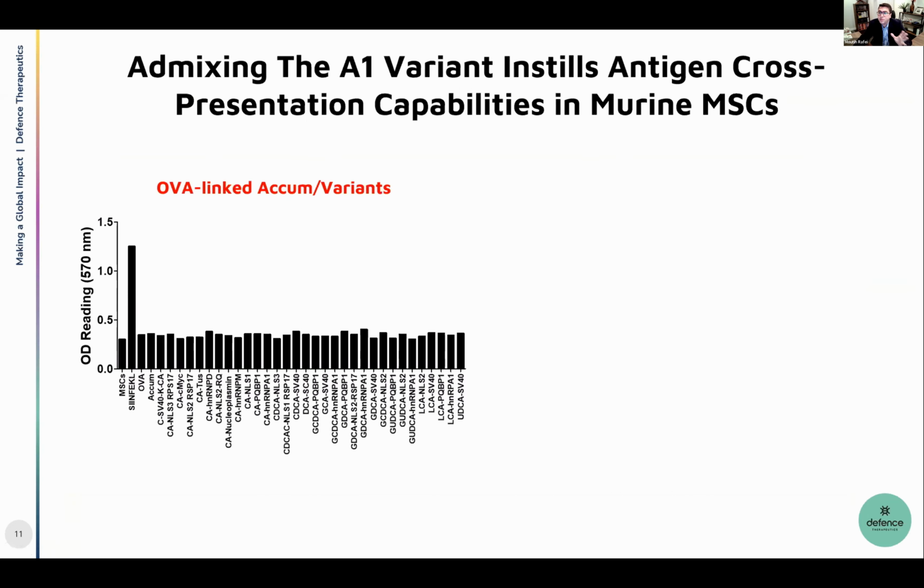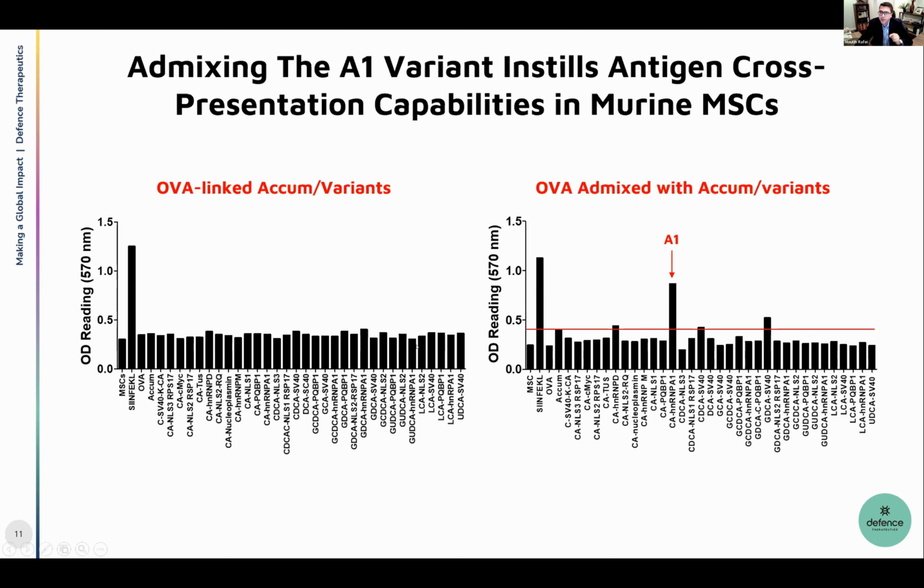When we screened our system using the ova-linked accum variants, we were not able to find any molecule that was able to convert MSCs into antigen-presenting cells. This is the negative control, the MSCs alone, versus the syncytial-pulsed MSCs. You see, this is the kind of signal you'd expect, but really nothing stood out from the screen. However, when we treated the cells with ova admixed with the different accum variants, even though some molecules started showing some trends, one of them stood out, the A1 molecule. This molecule was very interesting because it led to a signal somewhat comparable to the positive control. This is one of the strongest signals you can get from the screen.